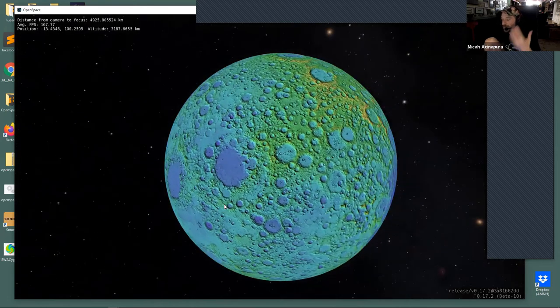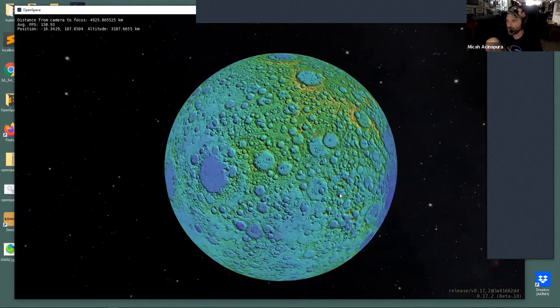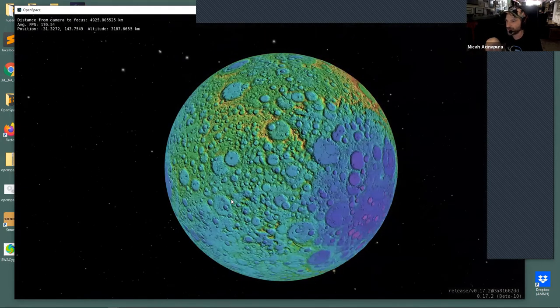I kind of assumed that everyone in this audience would know what it was when I turned on this height elevation layer and what the colors meant, right? But maybe that was an incorrect assumption.